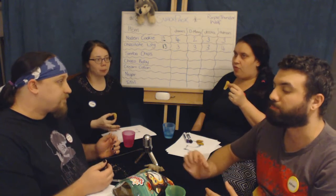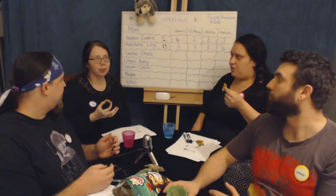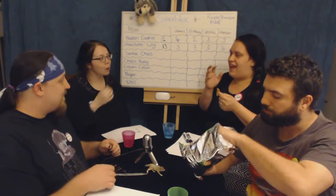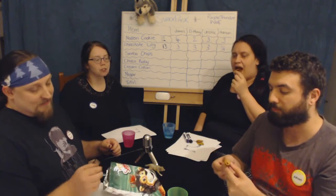It tastes like a barbecue chip. I find it to be like a cross between barbecue and salt and vinegar. Yeah, I was just about to say exactly that. The tang of the salt and vinegar, but then it finishes off in a bit of a barbecue. It's got the best parts of both.